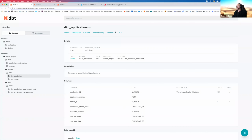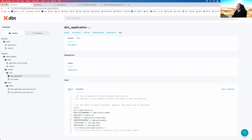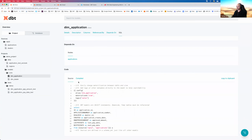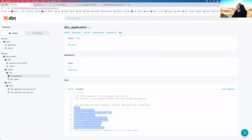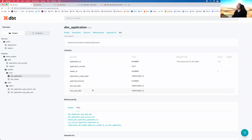So a couple other things in here, you go to SQL and you actually see the compiled SQL, the actual DBT model, or the compiled just SQL statement that results in these final model outputs. That's really nice to have it in one place they can go to and see what the definition is and see what the tests are.